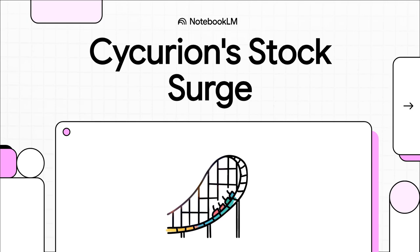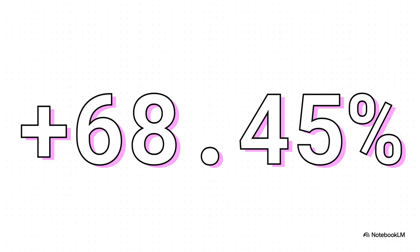Have you ever seen a stock just explode out of nowhere and you're left wondering, what in the world just happened? Well, today, we're doing a deep dive into the wild ride of one particular company, Cycurion, to figure out the story behind its absolutely massive price surge. So, get this. On September 25th, the stock, ticker CYCU, just rocketed up by nearly 70%. I mean, in one single day, it jumped from under 29 cents to over 48 cents a share. A move like that, well, it's going to turn some heads.